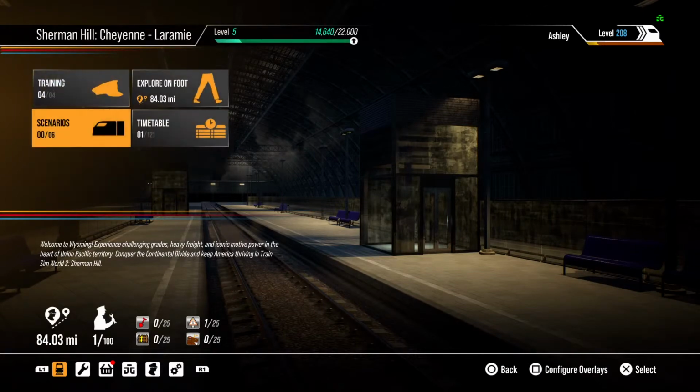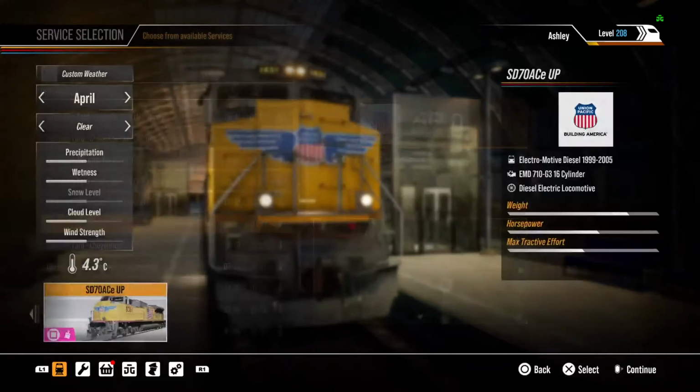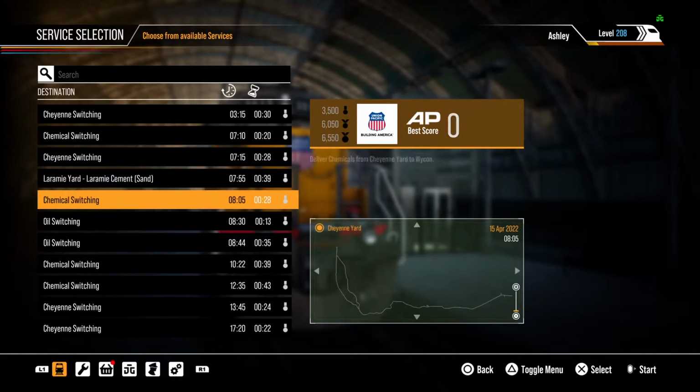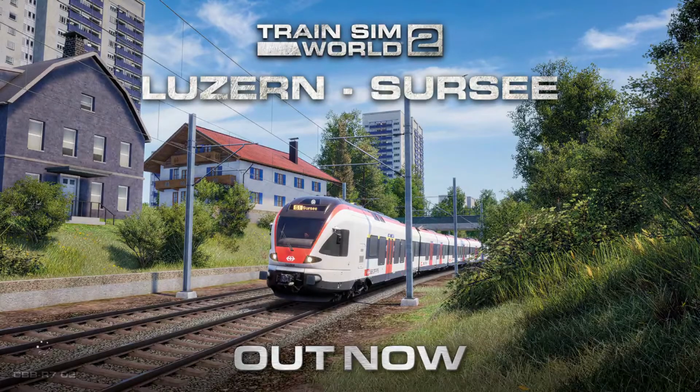What was that other one? There was like a good 30-minute one, wasn't there, in the timetable? What can this bad boy do? What can you do, my friend? Laramie to Laramie Cement. Deliver sand from Laramie Yard to the cement manufacturer. Should we do this one? Something a bit different with the SD? Yeah, let's do that one. 39 minutes, why not? Not the end of the world, is it? Let's give it a go. Let's give it a roll.